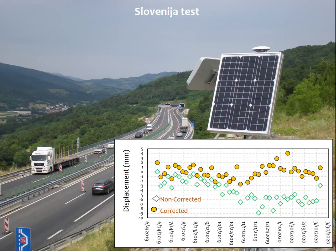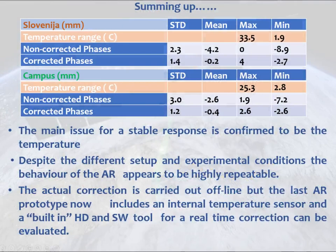Another test was carried out in Slovenia, where the active reflector was installed together with a GPS station. Also in this case, using the correction curve, the phase instability is limited to a few millimeters. In conclusion, applying the calibration curve, the response of the active reflector complies with the design requirement.